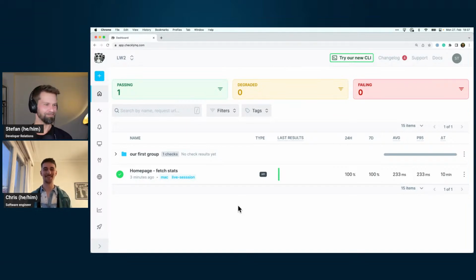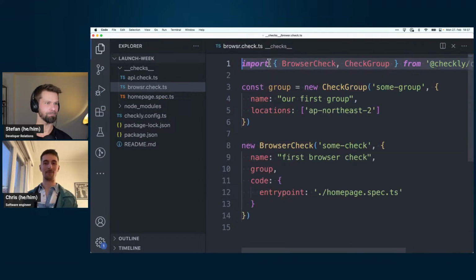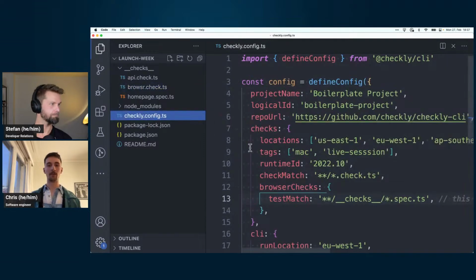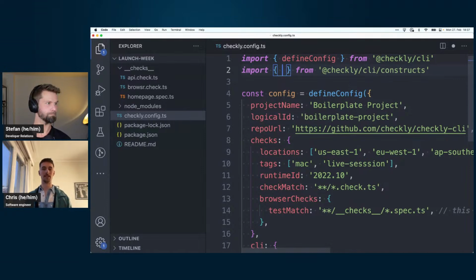Yeah, let's go ahead and add some alert channels. And we can just do that using the same construct pattern that we had before. And we could go ahead and add an alert channel individually for each check. But another powerful way to set this up is to set default alert channels that apply to all of the checks in our project. And we can go ahead and do that from the Checkly config file.